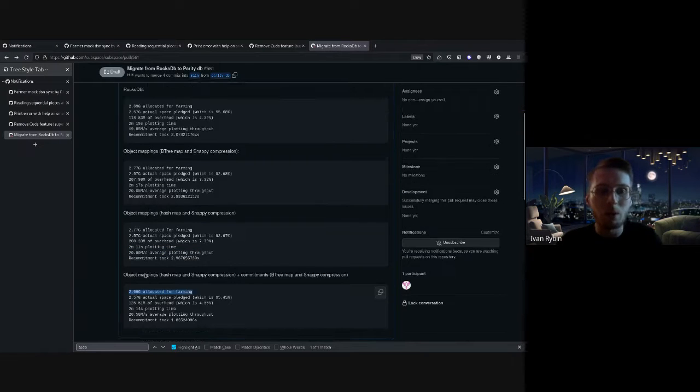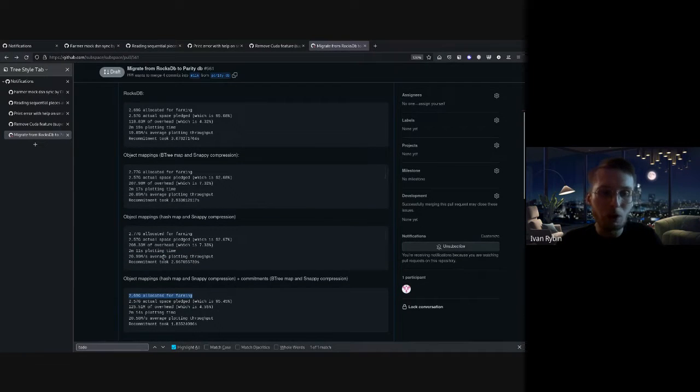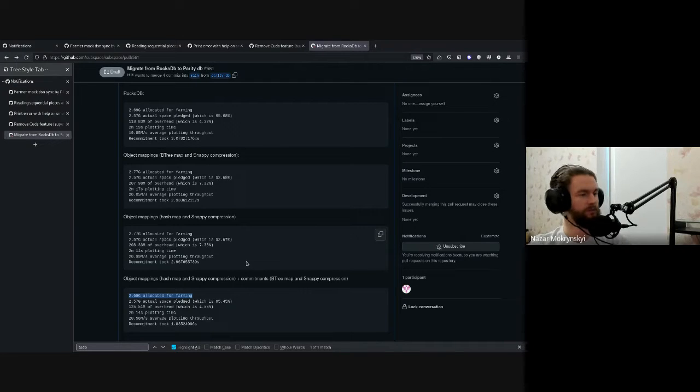Yeah, but overall, for example, the recommitment speed was boosted by about 30 or 40%. Yeah, and I guess that's kind of it from this PR. Could you test compression on that side? Go ahead. No, go ahead, Nazar.